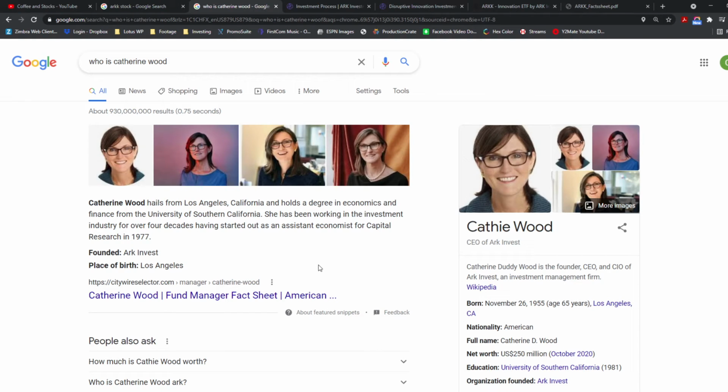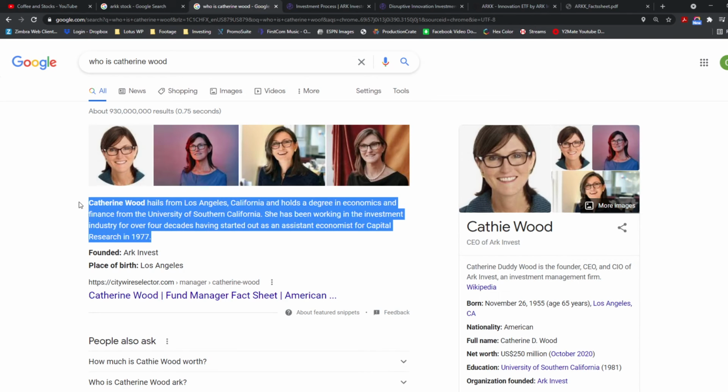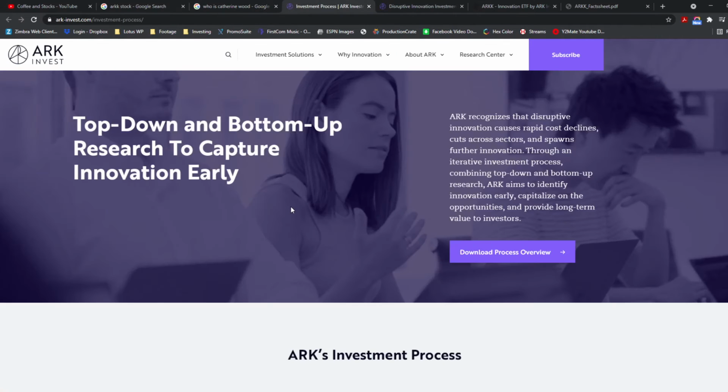The person who is in charge of this portfolio is Catherine Wood. As you guys see right here, Catherine Duddy Wood is the founder, CEO, and CIO of ARK Invest, an investment management firm. She is freaking smart. Let me tell you, super smart. She knows all this analytics. She studied at the University of Southern California. She has a degree in economics and finance. She knows this like the back of her hand.